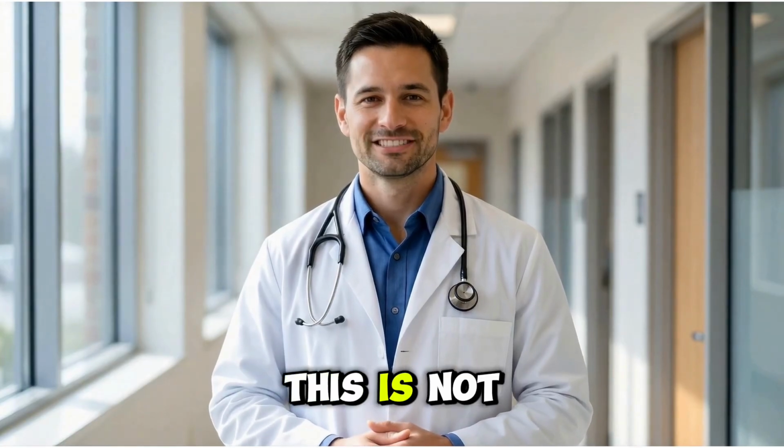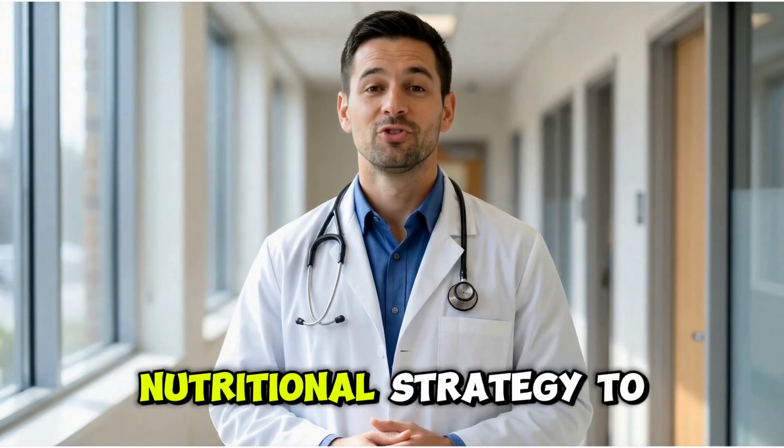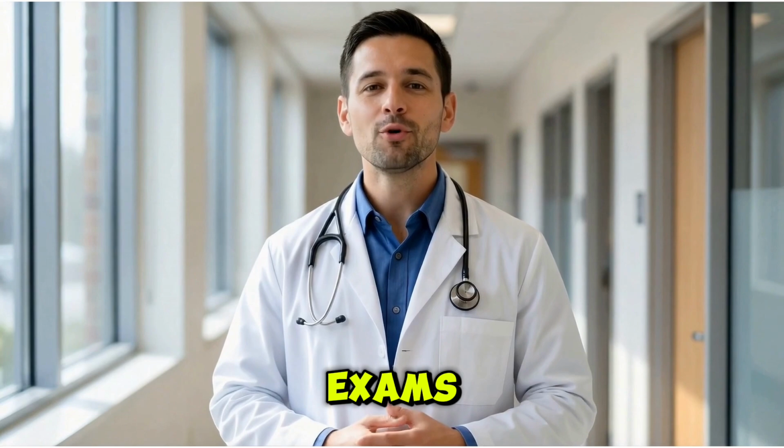Caution number 4. This is not a replacement for medical care. Please hear me on this. Eating kiwis is a powerful nutritional strategy to support your eye health, but it is not a replacement for regular eye exams or medical treatment.